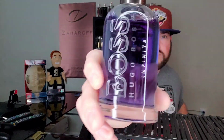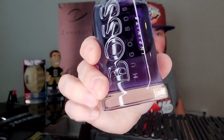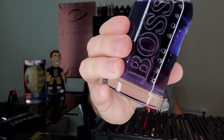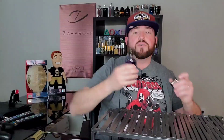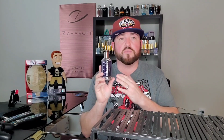It's your standard Boss Bottled presentation, that iconic bottle shape, standard cap, their usual atomizer, puts out a decent amount of juice, and it actually has Infinite in a reflective silver material. So it's the same old same with Boss Bottled, but I'm a huge fan of the line. I'm a huge fan of the house, and I actually love this bottle design.